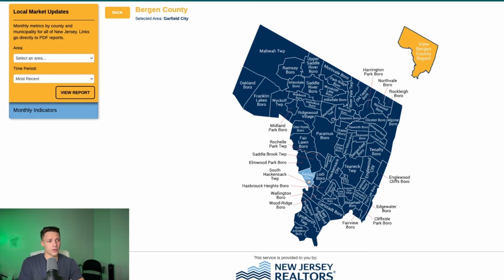In Elmwood Park and Garfield and Lodi and Fair Lawn, you're going to find a lot of more affordable homes. And when I say affordable, I mean you might be able to find something in the 400,000s. And you'll find that in Ridgefield Park and Pascack too. There's plenty of options in this section.